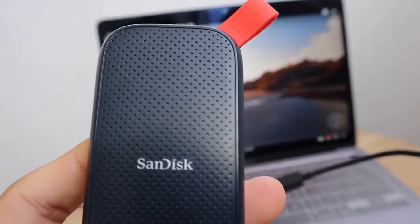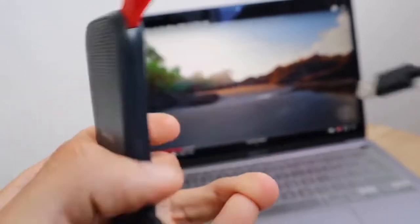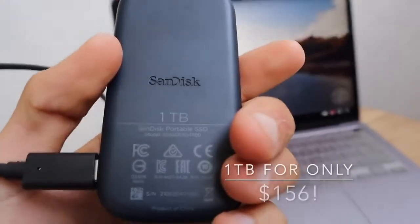You can get a super fast 1TB SanDisk SSD storage drive for $156.